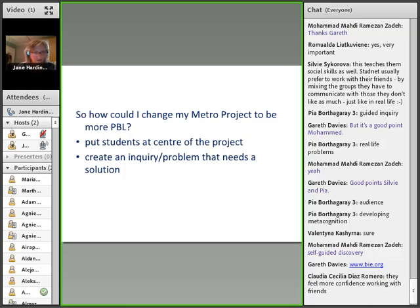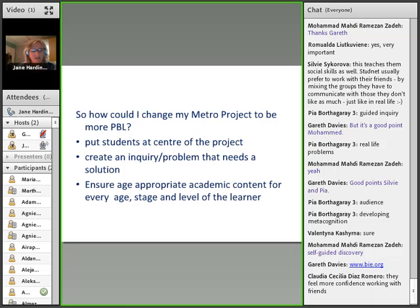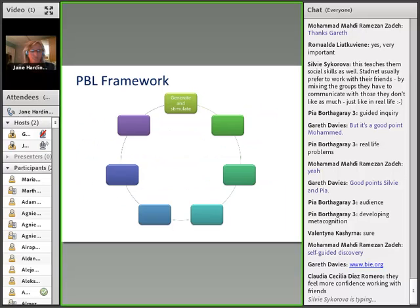And the bit that I was very proud of, the fact that it was one task fits all, I then felt perhaps that's not suitable after all. How can I ensure the age-appropriate academic content for every age, stage and level of learner? Yes, okay. So when I was thinking about all of these things, I came up with a framework for PBL, which I'm going to talk through now.